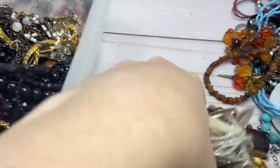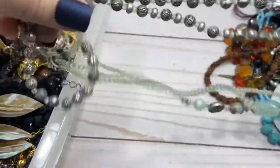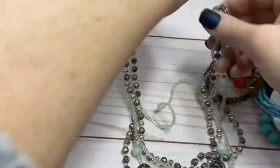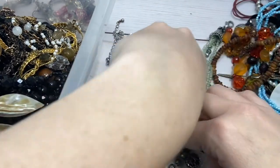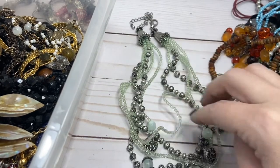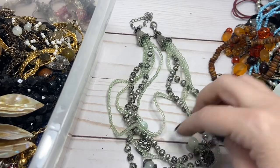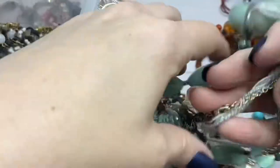Yes. All right. So we have a few different layers and it needs to be hung so that it hangs right. But you can see what this looks like with all the layers and light green, silver elements. I'll do $5. I'm going to see if I can untangle.